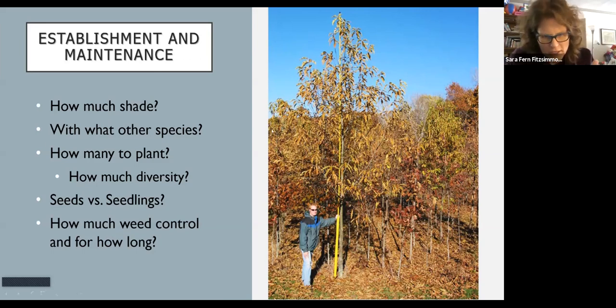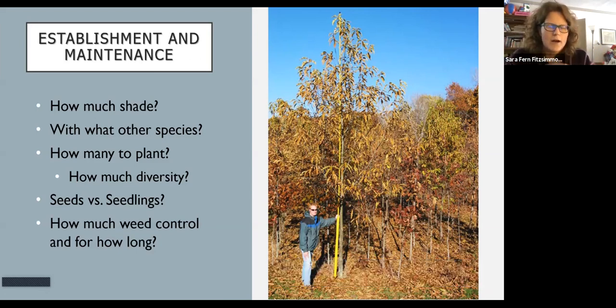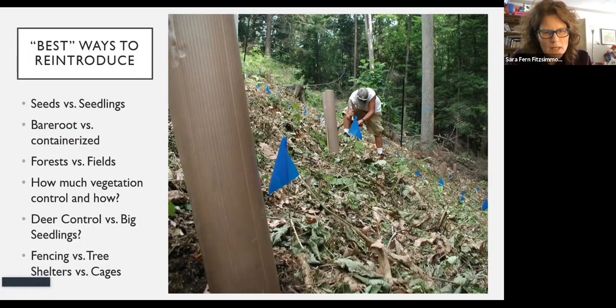This picture is Doug Jacobs' planting in Wisconsin. It was a previously forested, clear-cut site. The trees grew amazingly well. It was American chestnut planted alongside red oak. American chestnut by far outgrew red oak, and we find that on virtually every site, American chestnut will outgrow red oak and do very, very well in terms of growth characteristics.